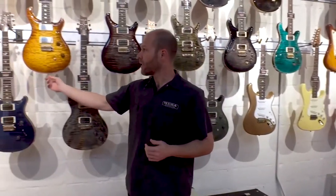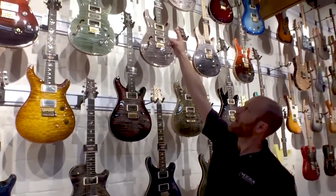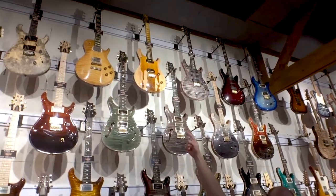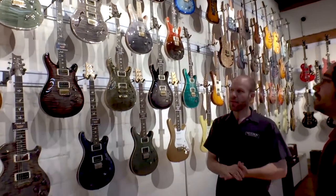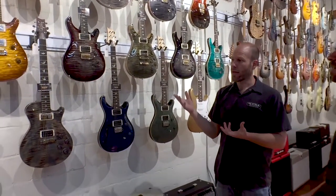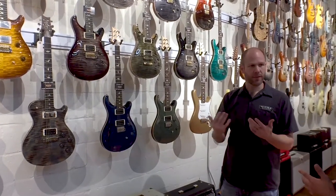I get to do really cool things like go to factories, design guitars like this, and pick woods, like that one, which I'll pull down. That's really cool. So basically, how it works in a wood library sense: in PRS, you have different levels, different tiers.